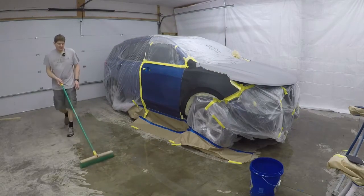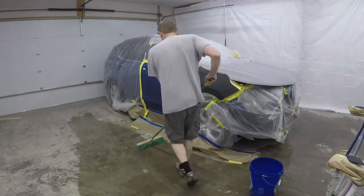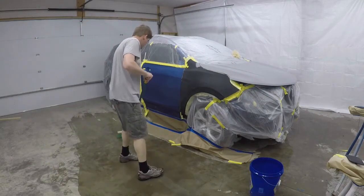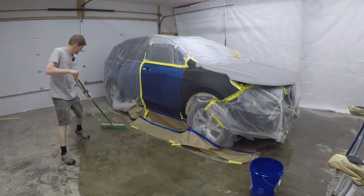I think this goes without saying, but just wetting the floor here to kill any dust that I didn't get cleaned up, as well as to kill any overspray that comes off the painting and try to minimize the amount of dust in here.